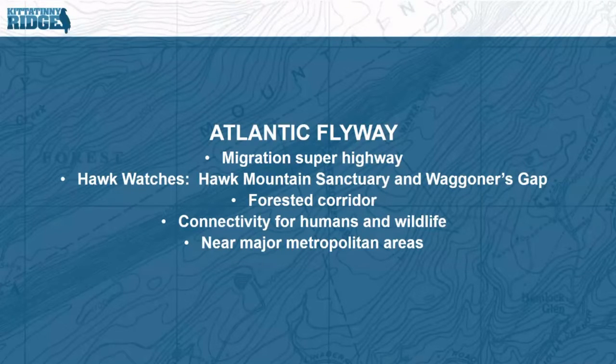It is part of the Atlantic Flyway, which is why we are presenting to you today. It's a migration superhighway for raptors and songbirds and other wildlife. There are numerous hawk watches on the ridge, including Hawk Mountain Sanctuary and Wagner's Gap. It is largely forested, and that is why we're all working so hard to keep it that way as much as possible. And it's important as a mega greenway, that connectivity for humans, such as hikers on the Appalachian Trail, and wildlife. And as you saw on the map, there are many major metropolitan areas near the ridge.